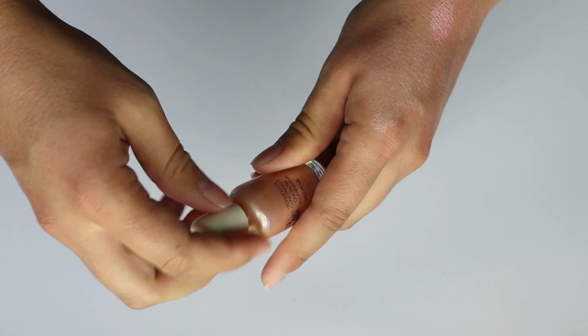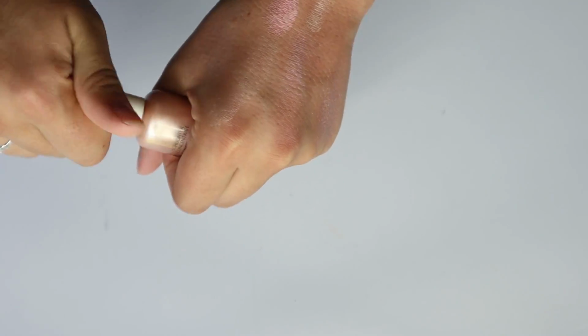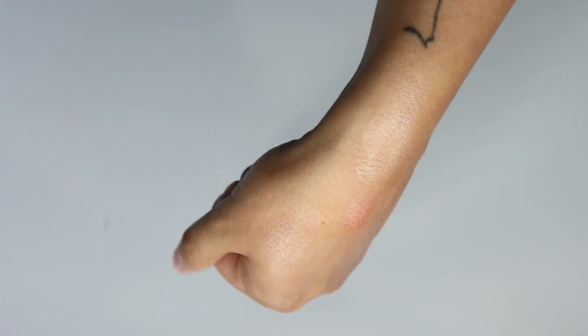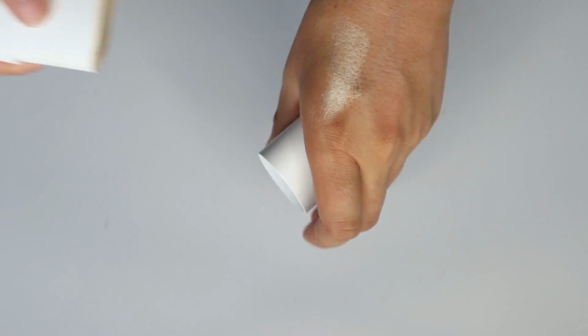This is the Glossier Play Night Shine Highlighter. I really, really love this formula. It's super blinding and gorgeous. It's just so beautiful. It's such a nice pinky one, and it just looks like skin, and I love it. This is the Marc Jacobs Spotlight Glow Stick, one of my all-time favorites as well.